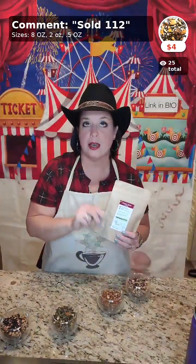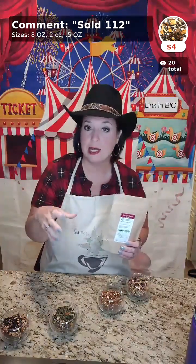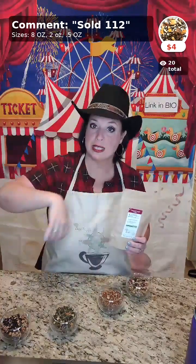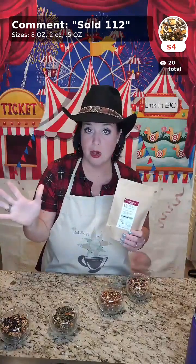In years past, the past 2 years, we have had a State Fair inspired collection, and it's only been 6 teas. So this has 12 teas this year, but this one we have had before. That's how I know everyone loves it. It is a black tea.